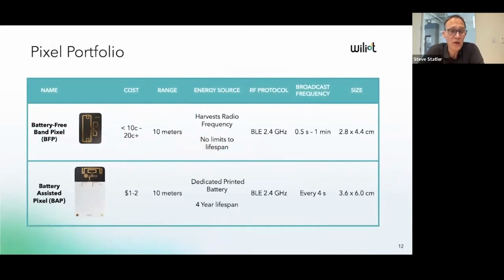IoT pixels come in two form factors. One is battery-free. That's by far the largest component of what we do. It allows us to address much lower price points, but we do have a printed battery version of our product for situations where works with Wiliot infrastructure, the devices that are required to energize and read our tags, do not exist. So battery-free technology only works if there are devices around that know how to talk to our tags. But if you're in a very large network of retailers that don't have that infrastructure, then battery-assisted pixels are the way to go. Good for high-value assets. Still a lot cheaper than the average tag or beacon, around about the $1 price point.